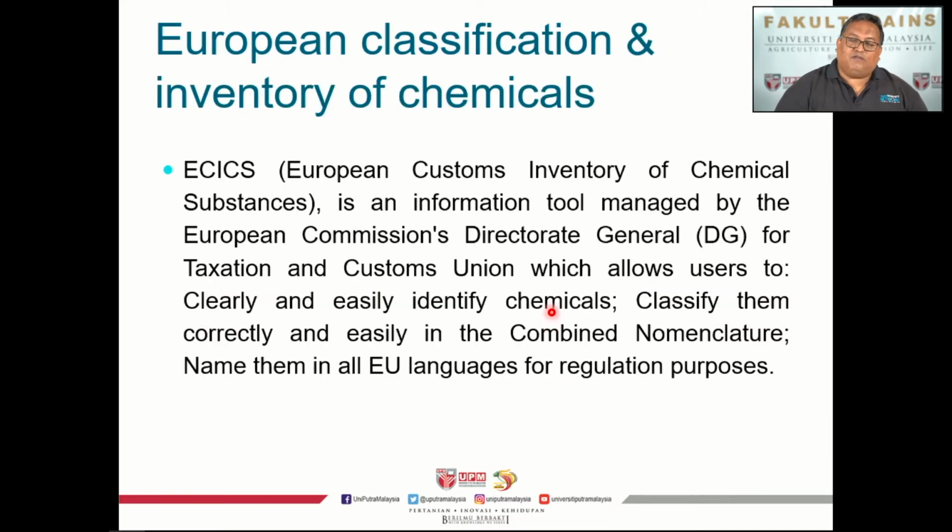The next thing is, of course, you need to do some classification, because in order for us to put them in the inventory system, we need to be able to classify them. Since most of our chemicals come from overseas, especially from the European Union, there is a body that looks after the classification of them, which is the European Customs Inventory of Chemical Substances. It is an information tool managed by the European Commission's Directorate-General for Taxation and Customs, which allows users to clearly and easily identify chemicals and classify them correctly in the combined nomenclature.